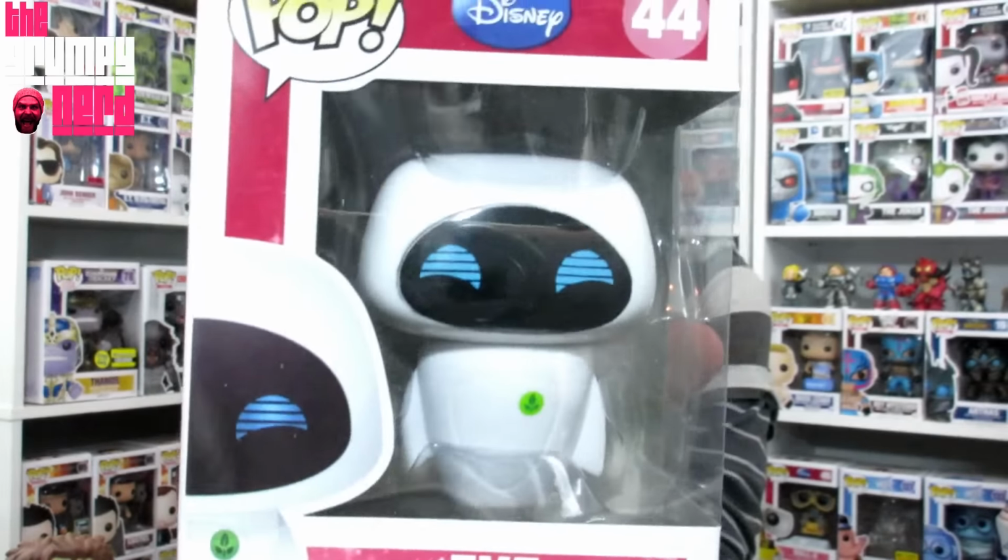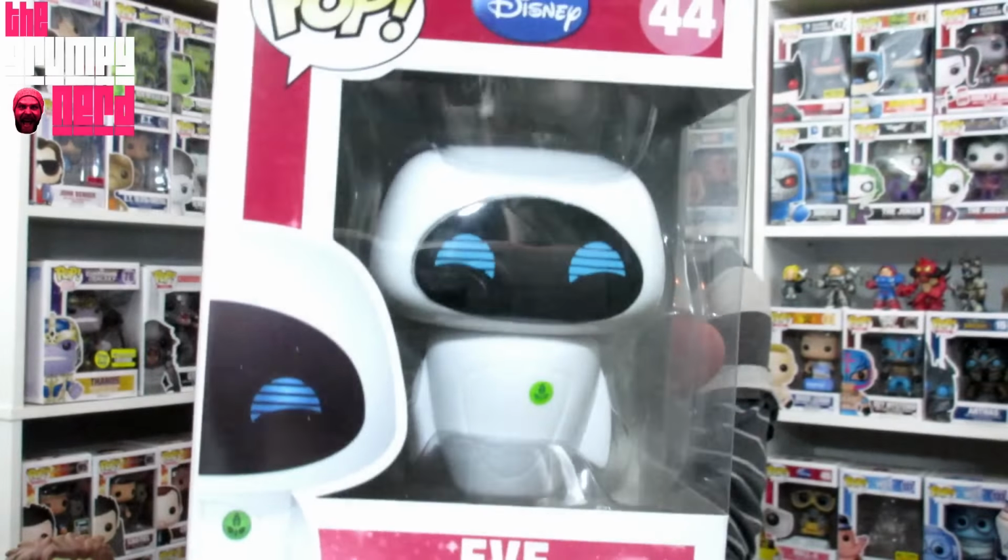One of my favorite, I guess I should say, animated movies. Wally. Such a beautiful movie. So cool. Not a lot of dialogue, if barely any. But just a great movie. If you haven't seen it, check it out. I do have Wally, and I've actually never seen this one out, so I was really excited about that, but it's Eve. And this is basically Wally's, I guess you could say, girlfriend? Friend? I don't know. So very cool to find this one out in the wild.